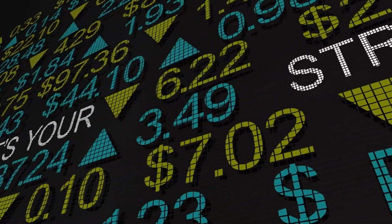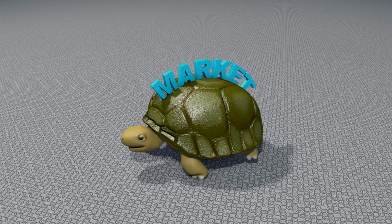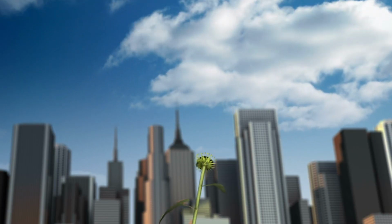It's also smart to include both growth and value stocks. Growth stocks are like the hares of the market, offering high returns but also higher risk. Value stocks are the tortoises, providing steady, reliable returns. Balancing both can lead to more stable growth.